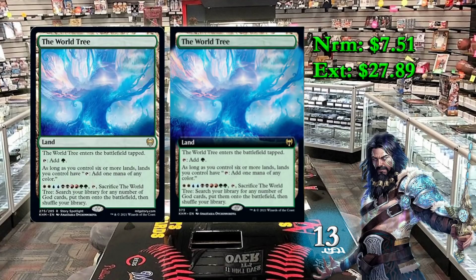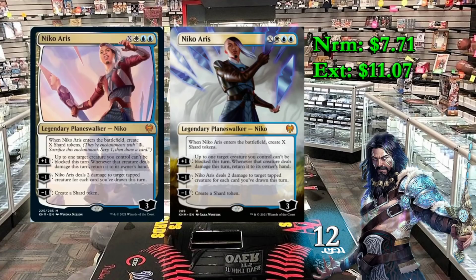We'll find out in a minute here. But $27.89, yeah, I mean, again, that's probably going to be halved. You'll see that down to like $13, $14 around, within a week after release. But who knows? Crazy things happen, man.